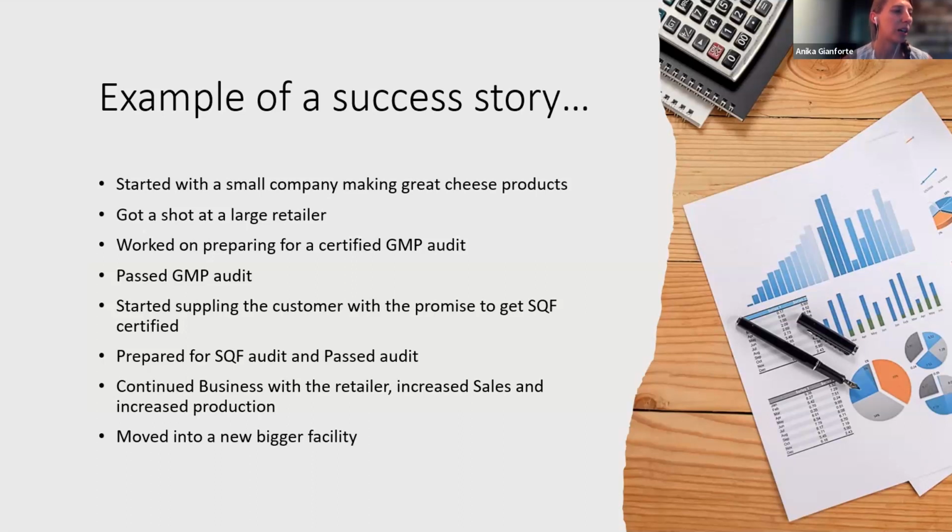They started supplying the customer with a promise to get what we call SQF certified, which is a higher level of certification through that auditing agency. They prepared for that audit and passed it. So again, all these things are taking time for sure. They continued business with that retailer. They increased their sales and increased production. And now they've moved into a bigger facility. They've expanded their product variety, and they're still doing great. So there definitely is potential.